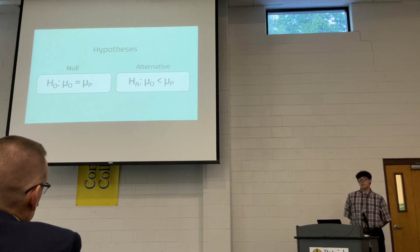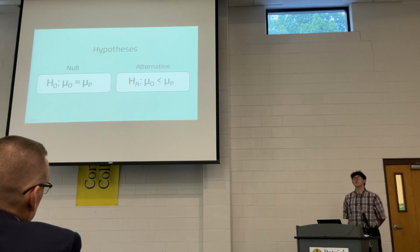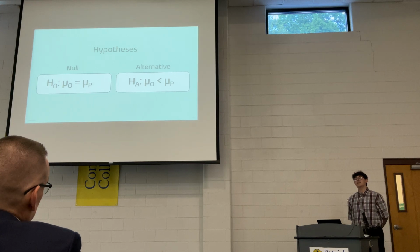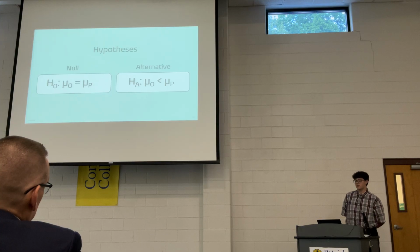The alternative hypothesis was that the average amount of sound heard after traveling through oak would be less than the average amount of sound heard after traveling through poplar. This means that oak would have performed better and blocked more sound than poplar. This is the hypothesis that I am trying to prove.